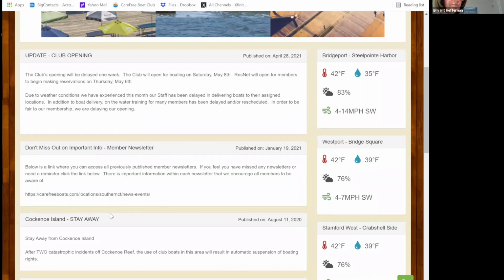This is the site right here. Okay, so on the landing page that Mary Beth talked about, you see here, there's a link to get to the members handbook. It's carefreeboats.com/locations/Southern Connecticut/news-events. And that's where you'll find previous emails that have gone out to members, Zoom classes that Mitch did for navigation. This will be out there for members to review, and the member handbook is out there also. What else do you have out there?